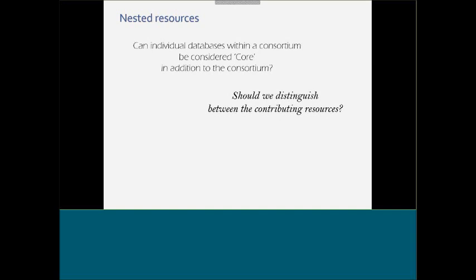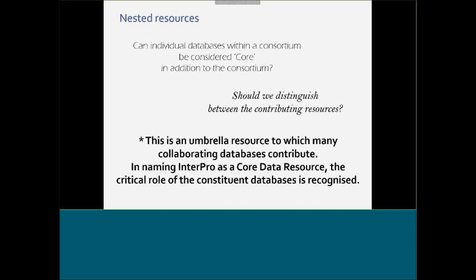As the coreness of a consortium resource such as InterPro is based on the contributing databases, it should be emphasized that in naming an umbrella resource as a core data resource, the critical role of the constituent databases is recognized. Hence, the footnote that you will find under InterPro in the core data resource list that has been published.